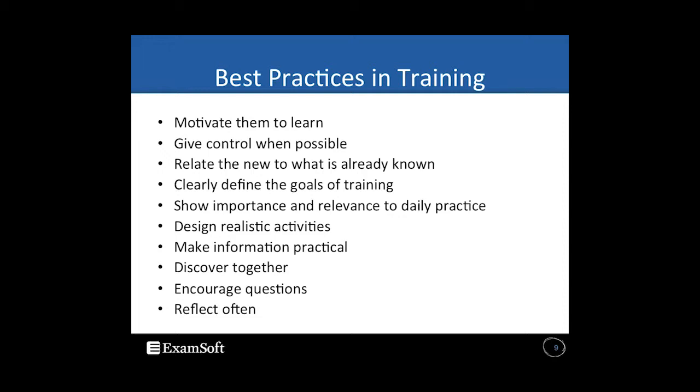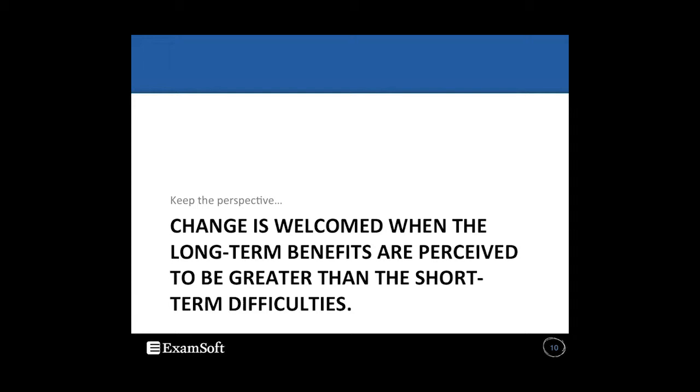So I have a quote here for us to keep things in perspective. A change is welcomed when the long-term benefits are perceived to be greater than the short-term difficulties. And so that's our job. As we're training faculty, we need to make sure that we're showing them those long-term benefits. And yes, change is difficult, and learning a new process and a new system is going to be challenging at times, but those long-term benefits for our students and even for us as faculty and for the assessment of our curriculum, those are far going to outweigh any type of short-term difficulty that we're having.